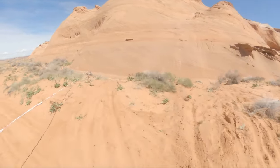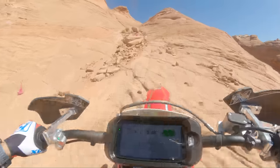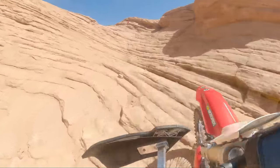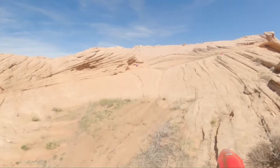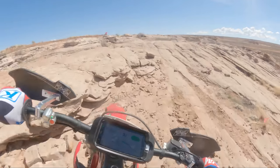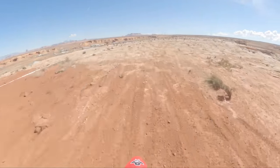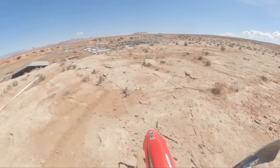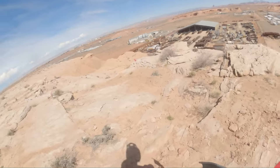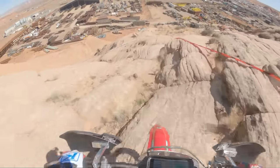First mesa that we get to. Nice big climb, let's get it. It kind of goes right up. Feels like it's glued to the ground. Sort of heavy, just stuck to the ground. 89%, ooh. Wonder if we'll make it.